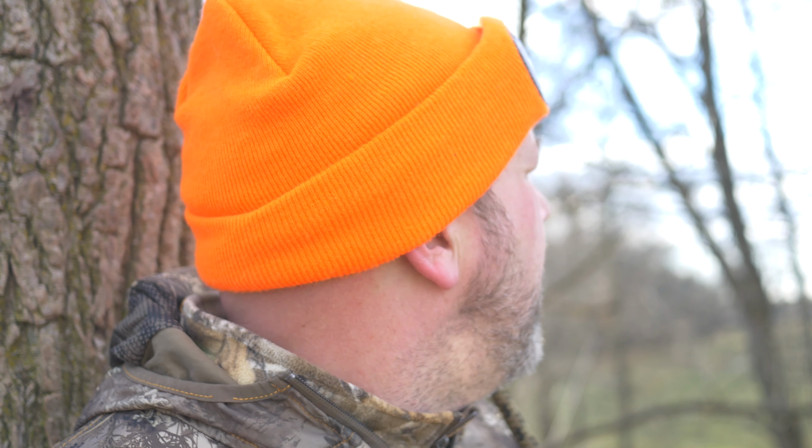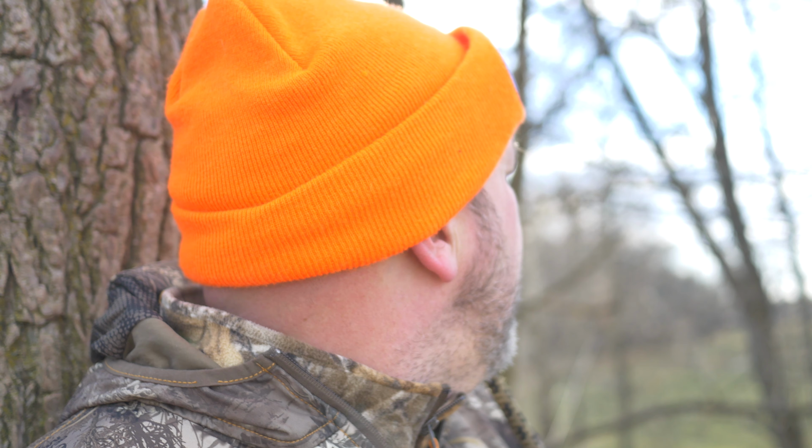So it's my second time gun hunting down here. I went back to my house and I checked my trail camera. The day before my last video, the buck that I missed was 15 yards in front of the stand. So I'm sitting in the southwest corner.